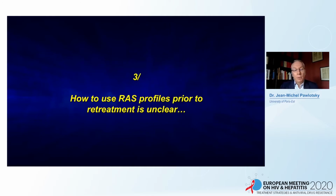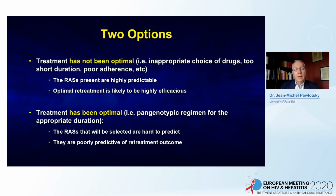The third point I want to make is that how to use RAS profiles prior to retreatment is pretty unclear. Indeed, there are two options. The first one is that treatment has not been optimal. It can be a treatment that has been given before the most recent recommendations, at the time when the most recent DAAs were not available, inappropriate choice of drugs, too short duration, poor adherence to therapy, all reasons to have a non-optimal treatment. And in that case, the RASs that will be present are highly predictable.